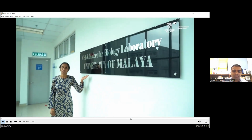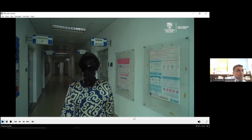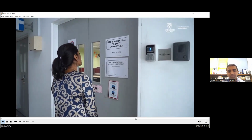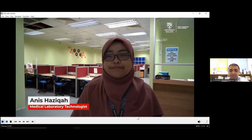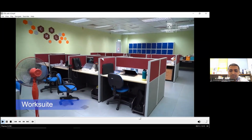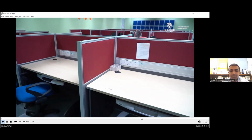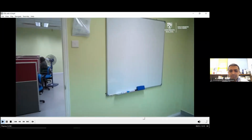Cell and Molecular Biology Laboratory features a cell culture suite and dedicated laboratory space for collaboration. Hi, welcome to CMBL. Let's have a quick lab tour. Here is our workstation area. We have 24 individual workstations equipped with 2 plug points, 1 internet port, and a personal locker for your convenience. We also have a lab bench for you to do your experiments.